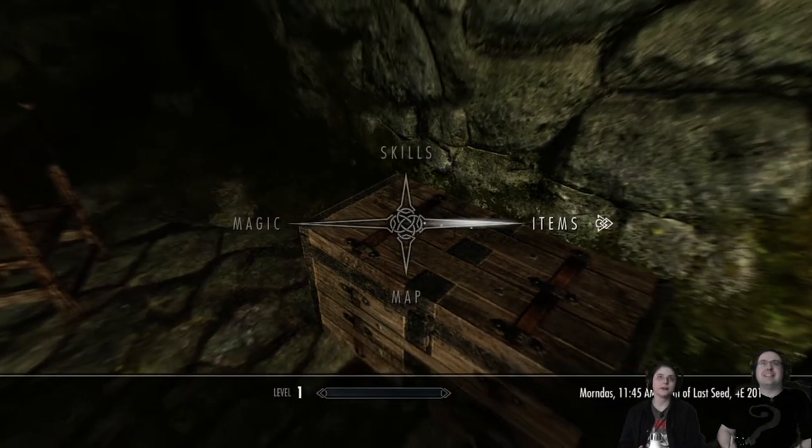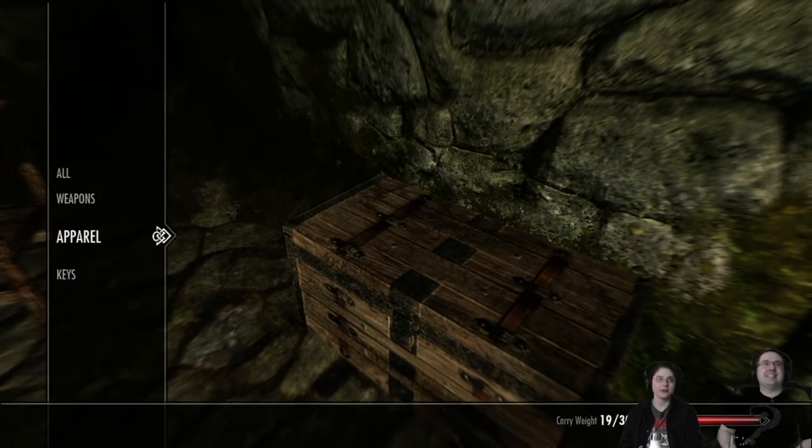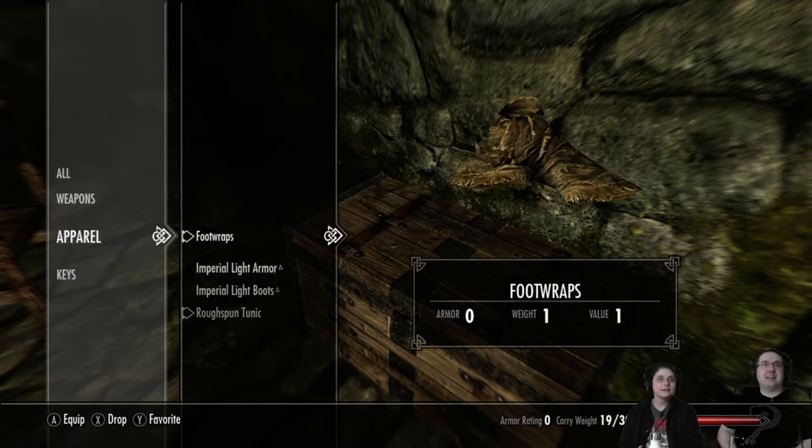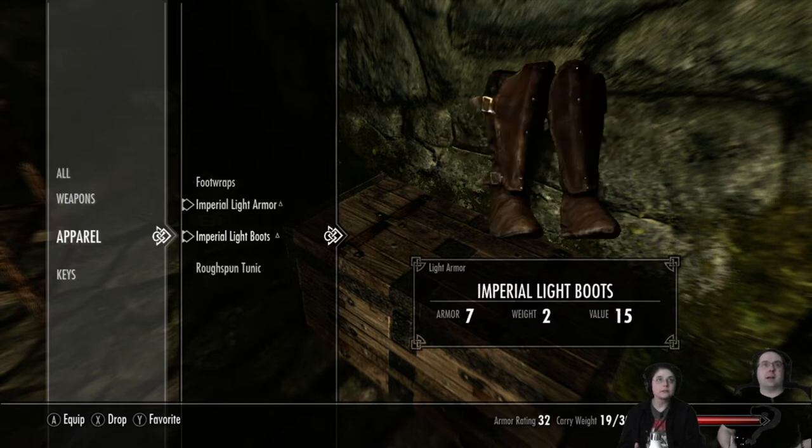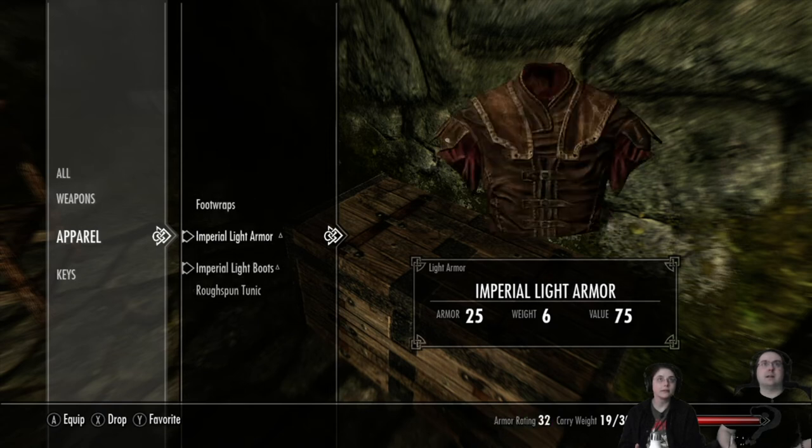Hold on. I'm still trying to figure out how to put clothes on, apparently. Right? Okay, so imperial light armor. Okay, yeah. So I'm going to... And then, yeah, there you go. Okay, now you can... Oh, okay, nope. That was what I was working for. All right, yeah. And then nope. Sorry.